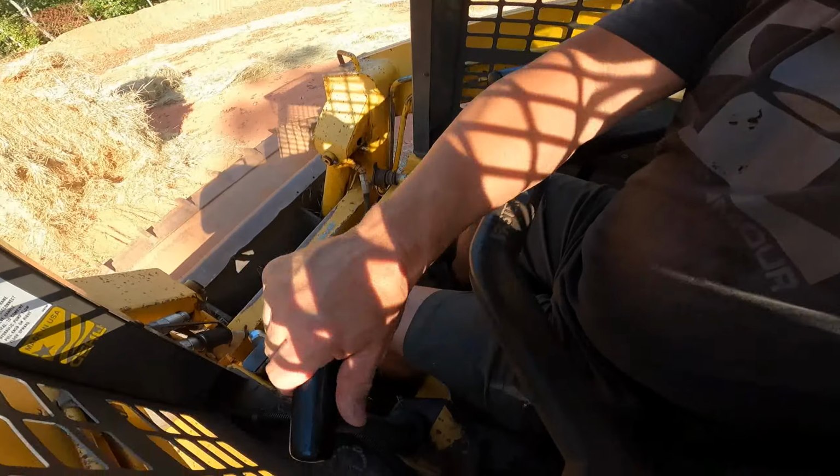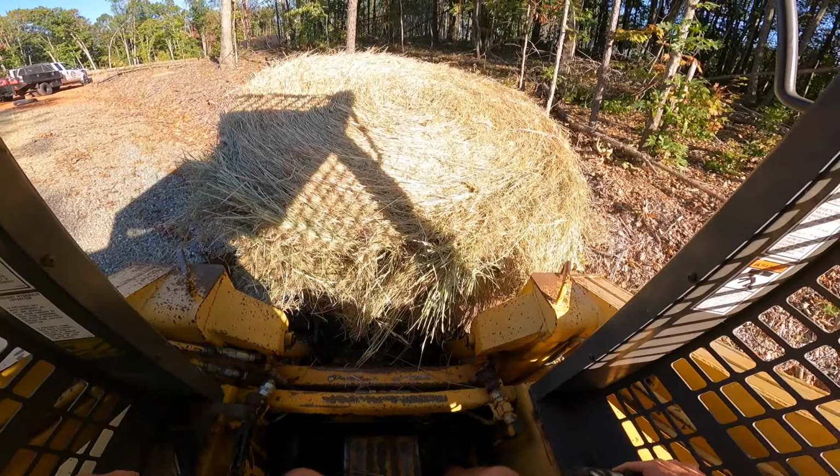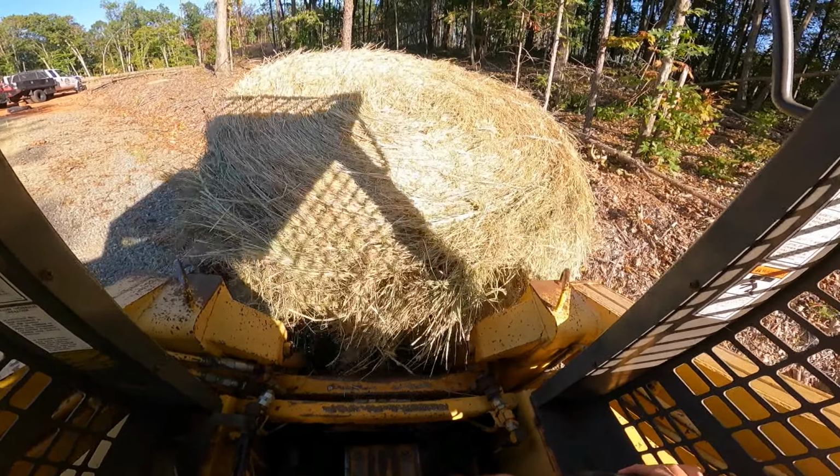See this whining right here? I think it's my pump. Hear it? I've got to change the fluids. I'm going to add an additive. Hopefully the pump's not bad. I think I got this one, guys. Come on.